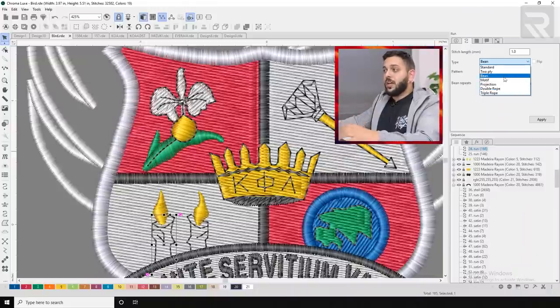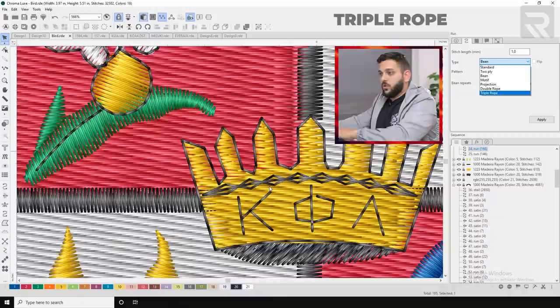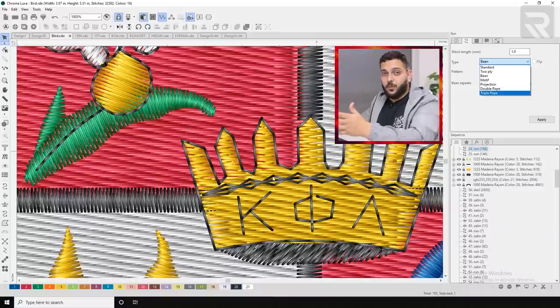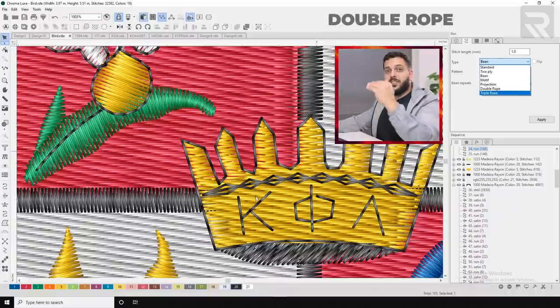So I did use a triple rope actually on one part of the crown, which is this one over here that goes across. Now for this, I want it to look a little thicker than the border itself. So that's why I used a triple rope for this one. If I would have used a double rope, then you would only see one zigzag and then the straight center stitch.